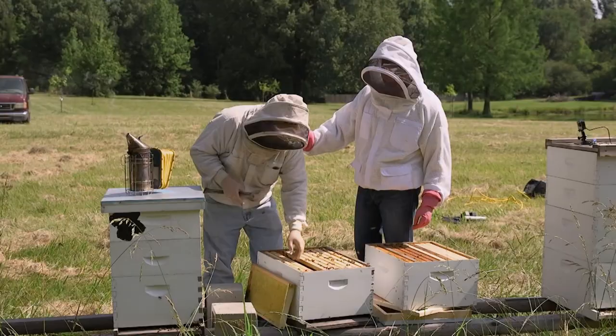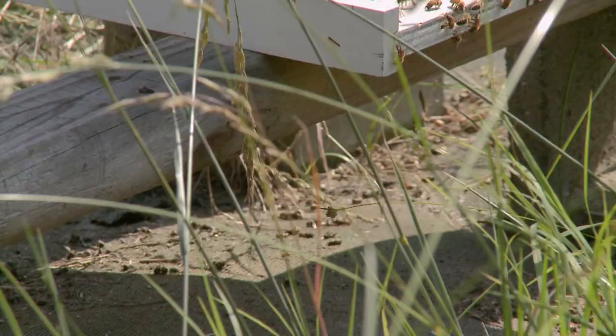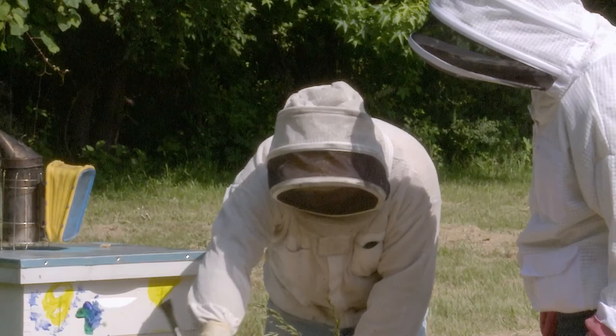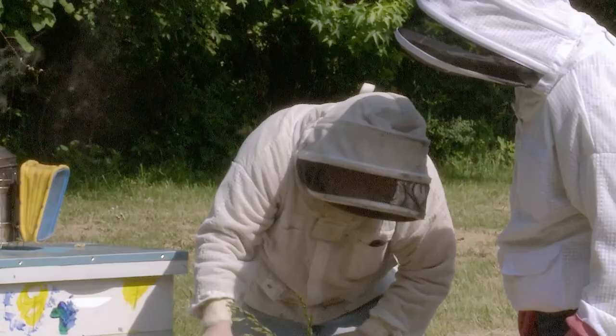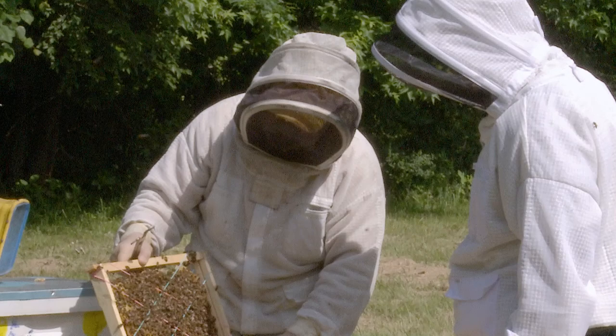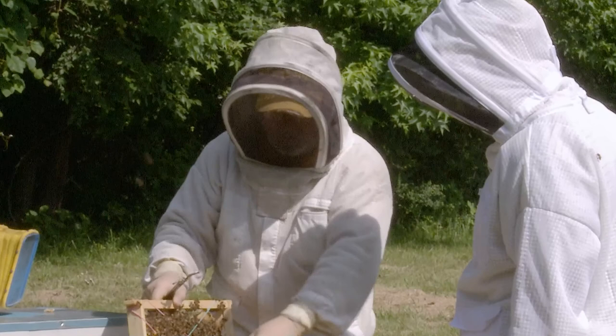Now, David, before we have to leave, I noticed there are a few dead bees lying on the ground. New beekeepers may look at that and go, oh my gosh, somebody sprayed my bees, or they've gotten into a pesticide. Bees work themselves to death. Sometimes they'll die inside the hive. And when they do, another bee will carry that dead bee outside the hive and drop it on the ground. Well, the entrance is right here, so there are a few dead bees on the ground.